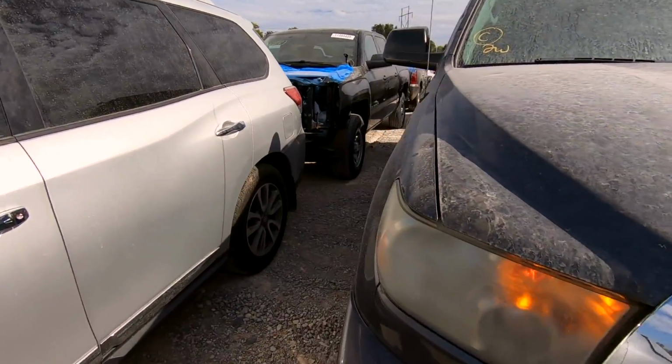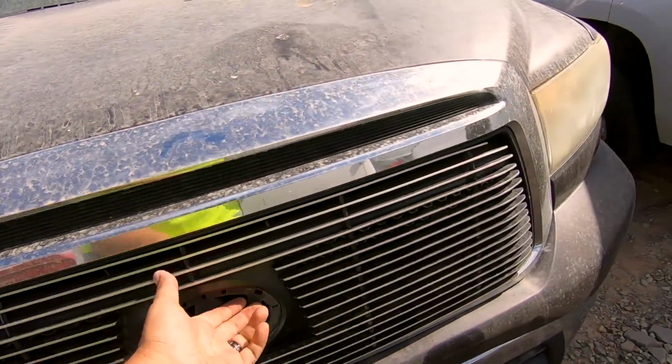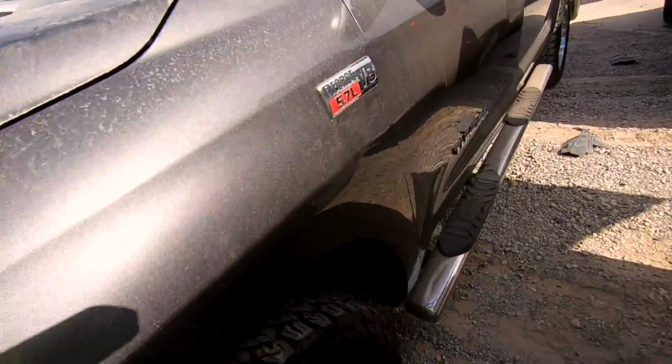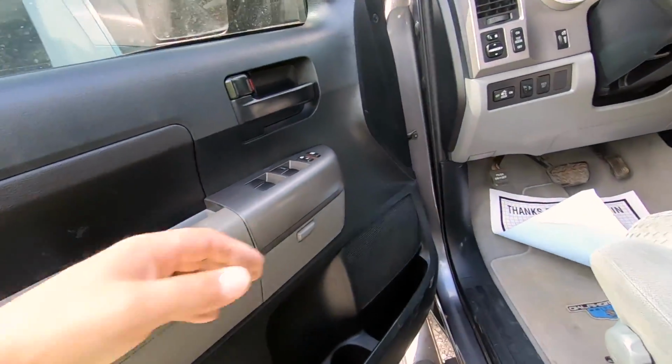What do you think? Is it time for the F-150 to go up for sale? Sorry, did I say F-150? Is it time for the F-250 to go up for sale? I don't know, man. I don't know. I'm really liking the Toyota.